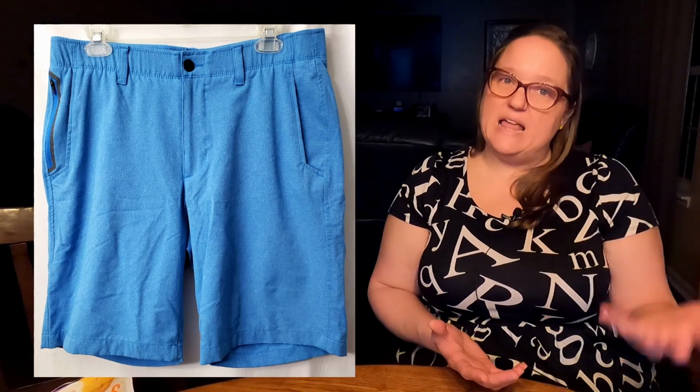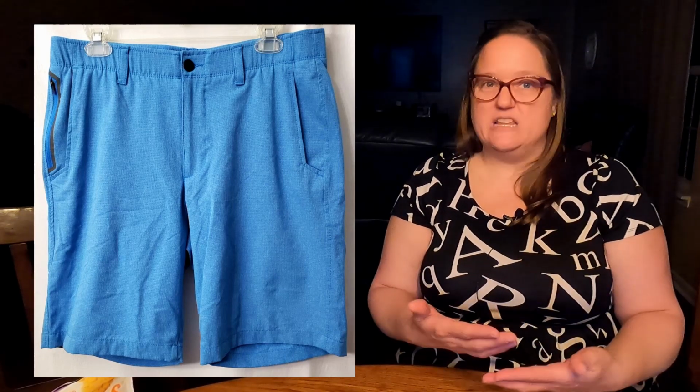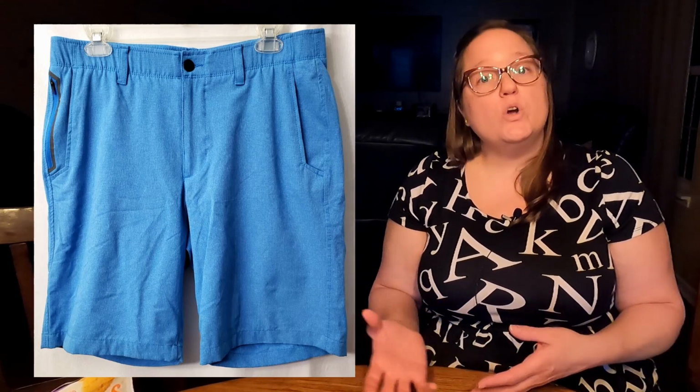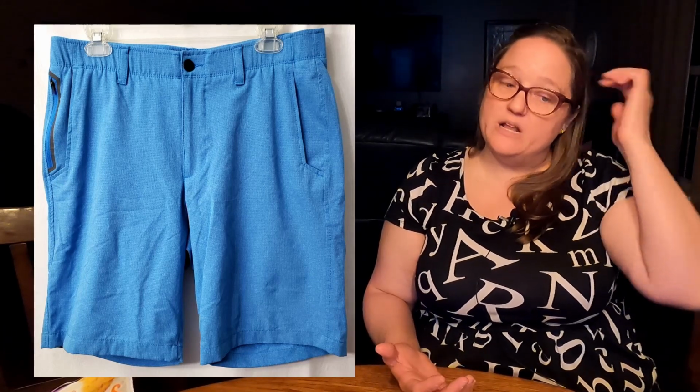If it was a black and a consistent, you know, this is a basic you would wear with anything, or if it was some wild print, then I would get it again. Or if it were even a larger size. So if these were a size 40, I would buy them and they would probably make more money. But being that they were a 34, which is a common size, and they were a blue, which is not a particularly popular color in shorts for men, $18 I think is fair.